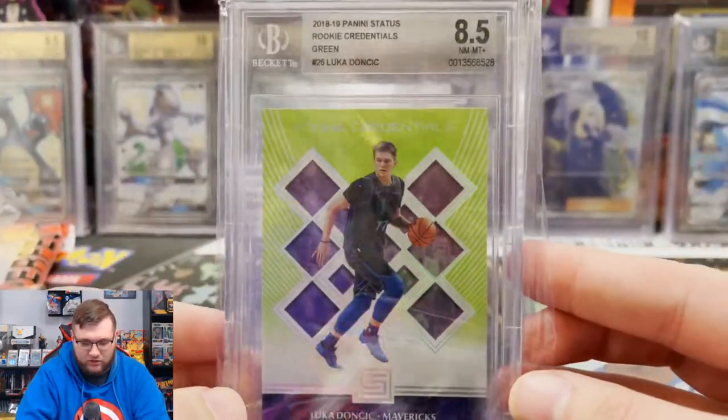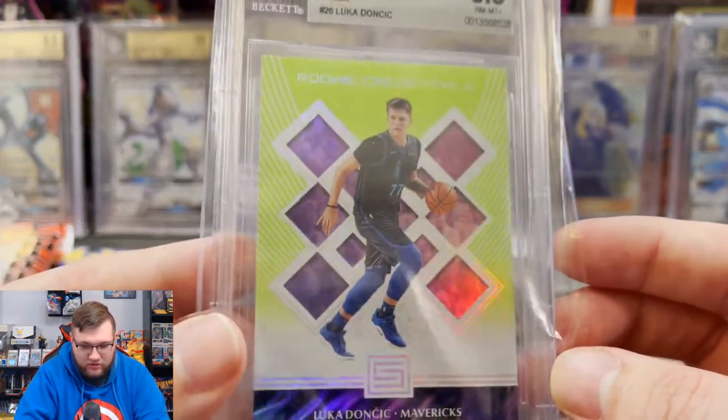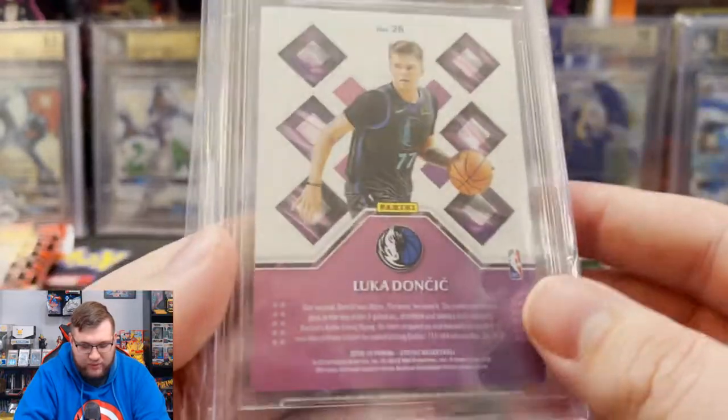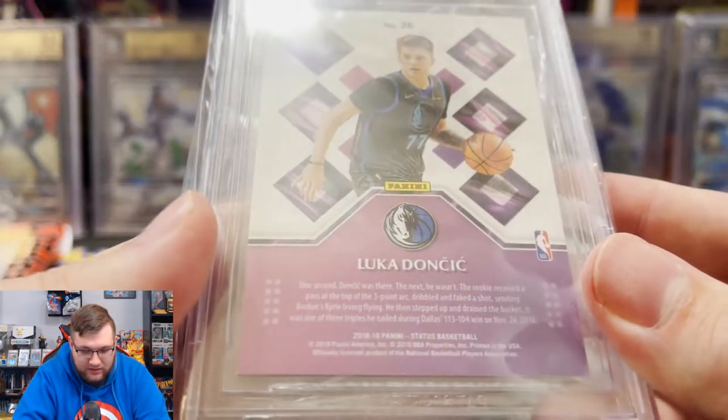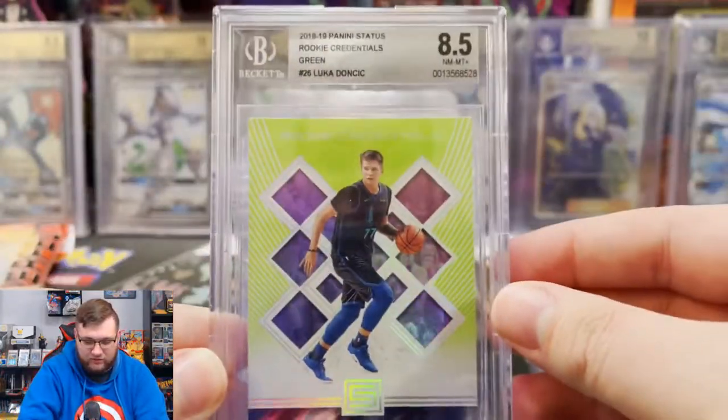This one's more modern. Luka, 8.5. This one's pretty cool. Rookie credentials. I believe this was from Panini Status. Panini Status was an awesome set. There are autograph cards in here too. So there we go, Luka Doncic.